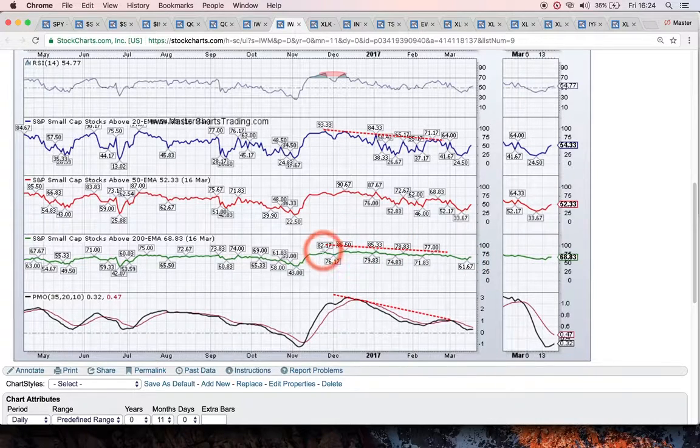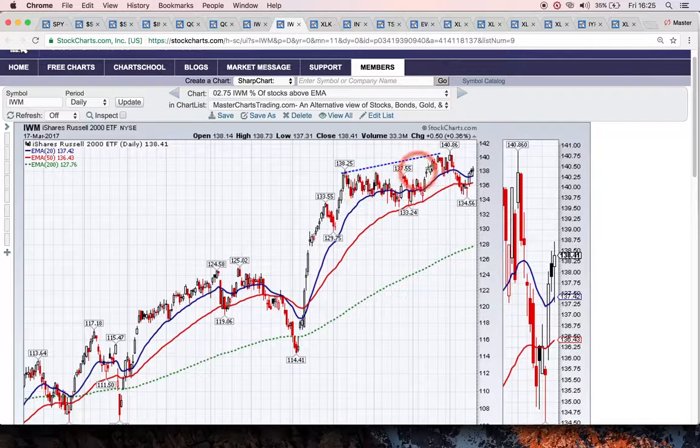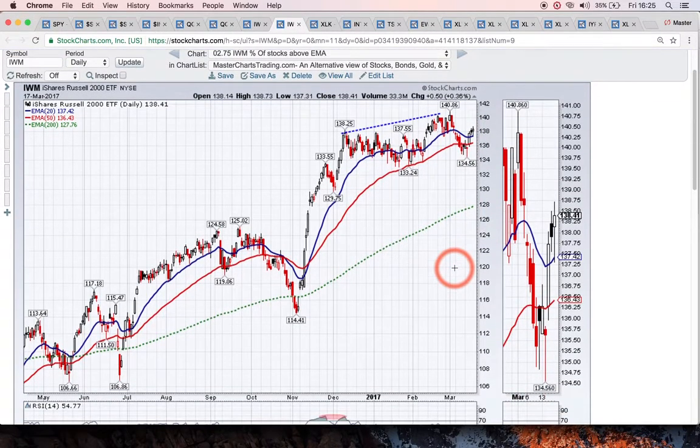You can see here it was 82 in November, and currently in March 2017 it's only at 68 and went as low as 61. So there is a little bit of a bearish divergence, even though you can see that the prices of the IWM are moving higher. So how much of a concern this is remains to be seen. Divergences have a notorious way of not working out, and they just continue higher, especially with stocks.